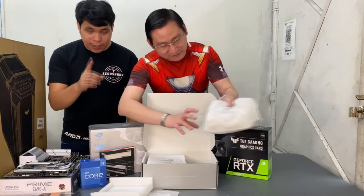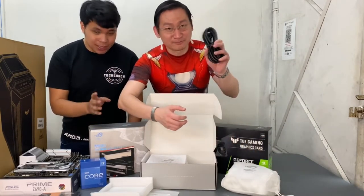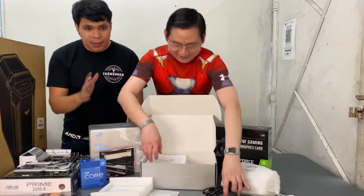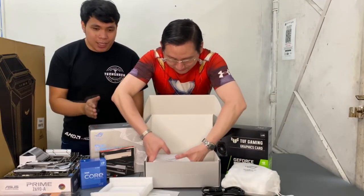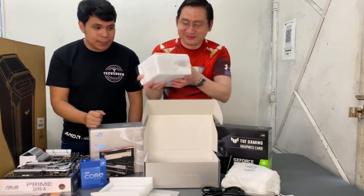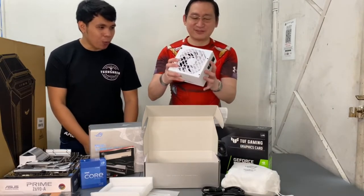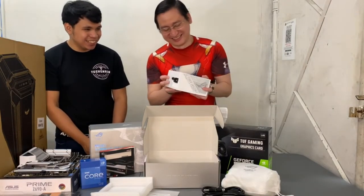Cables. And tandaan niyo po, wag gagamitin ang modular cables ng isang brand sa ibang brand. Kasi pwede pong magkaiba yung pin-out. Kahit parehas po yung saksakan, yung pin-out ay magkakaiba. Delikado. Wow! Ang bigat, guys.